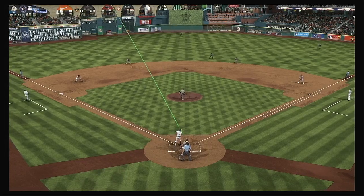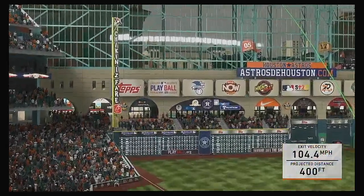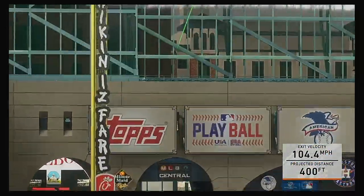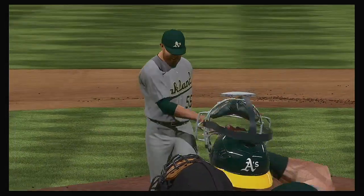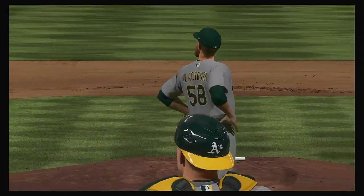I can tell you one thing, you might get away with throwing a ball in that location in the minor leagues, but when you get one up like that in the zone right over the plate against these guys, you're going to get exactly what he got. A really bad result.